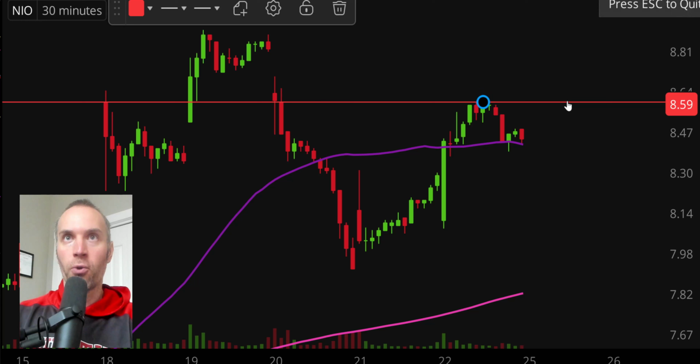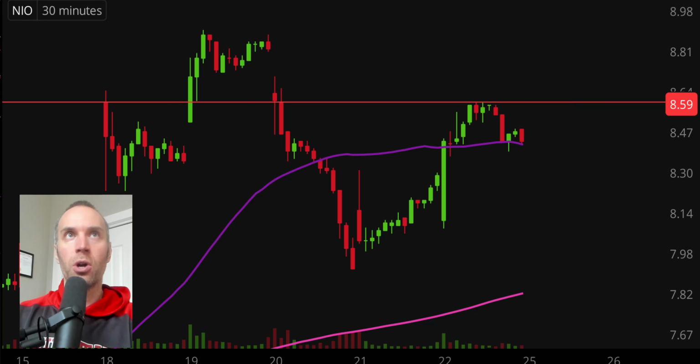I think it's pretty straightforward here. You can see that, right there, the price really just flattened out at, we'll call it, $8.60. So in the very near term, that'll be that main area of resistance moving forward. And then if the price can push up through there, it's got some wiggle room.